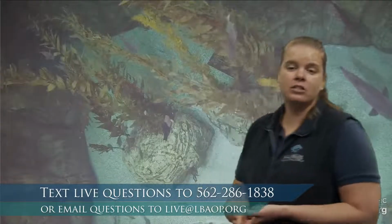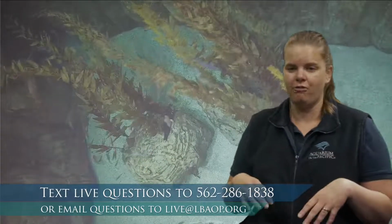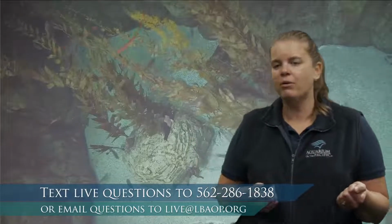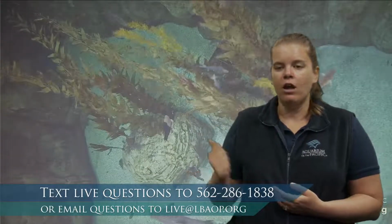These kelp forests are really unique habitats. They exist only in a couple of places around the world, and just like people travel to the Great Barrier Reef or Indonesia to scuba dive, people also travel here to Southern California to scuba dive in our kelp forests. So it ends up being an important area for recreation, for fishing and kayaking and stand-up paddleboarding and scuba diving and snorkeling and glass-bottom boats and whatever it might be. It's an important area for the people that live here, and it's obviously an important habitat for our animals.